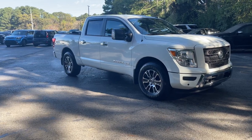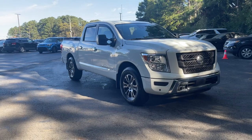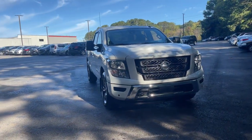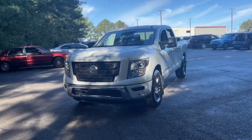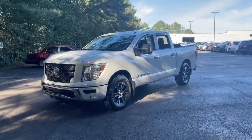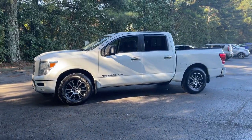Can you see yourself in the 2020 Nissan Titan? With less than 10,000 miles on the odometer, this vehicle provides excellent value. The bold styling of this powerful Titan is just the start. This full-size pickup delivers the strength and capability you need to meet the challenge.